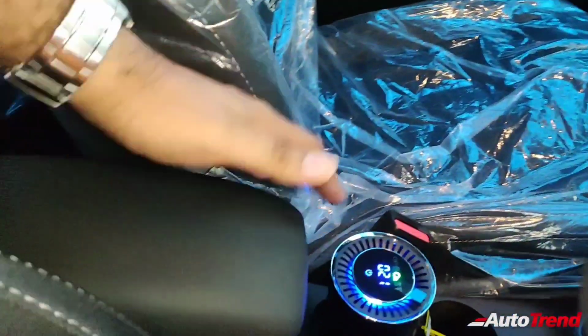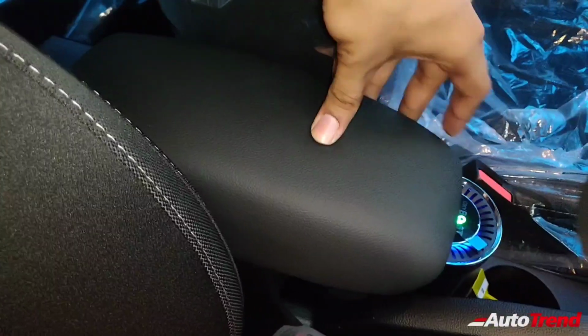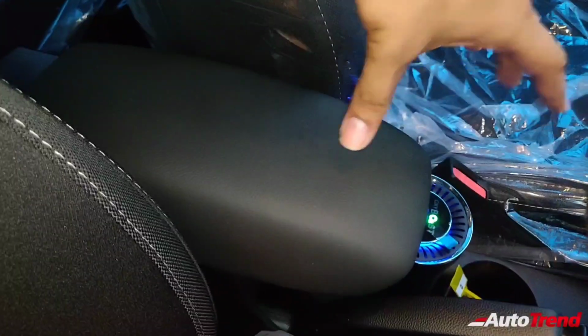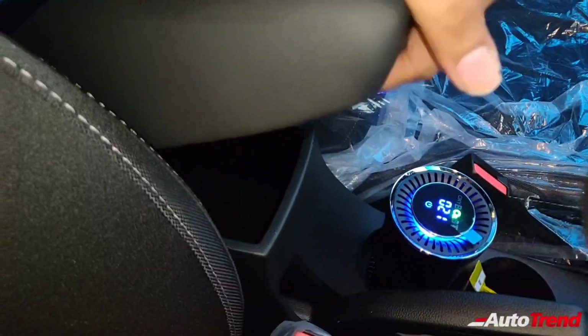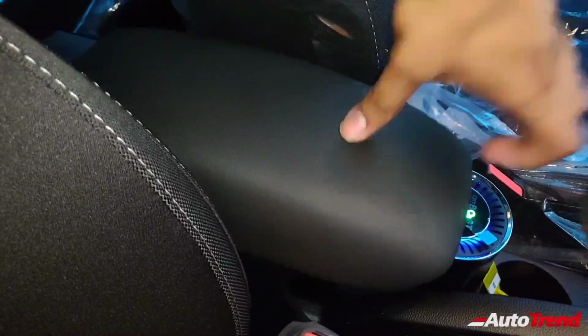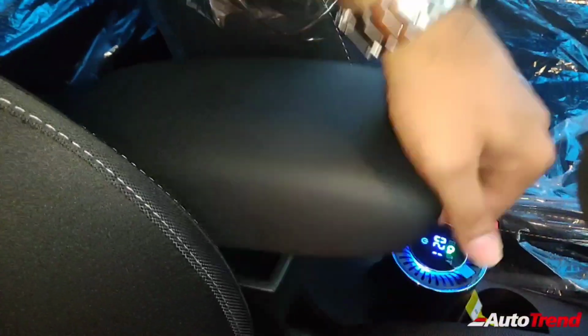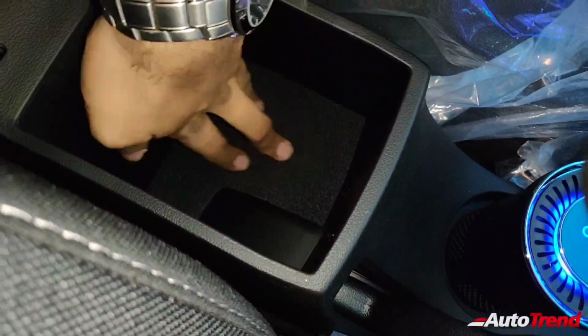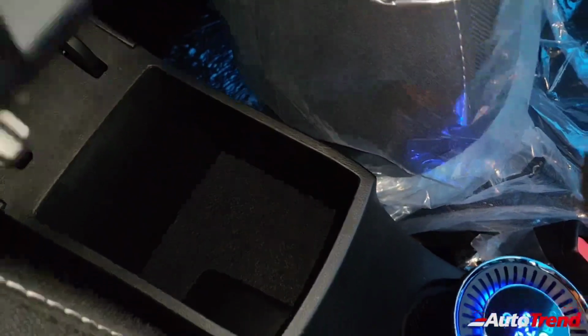Now coming to this armrest, this is not, say, a standard fabric finish armrest. This instead is a proper soft touch armrest, and it has even got a sliding function, so that is quite good. This is what the Hyundai Venue misses out, and the Hyundai i20 provides a center armrest which can be adjusted, so that is quite nice. And under this armrest is a decent level of storage space, which, as you can clearly see, is felt lined. You can even store your wallets or small items easily over here.